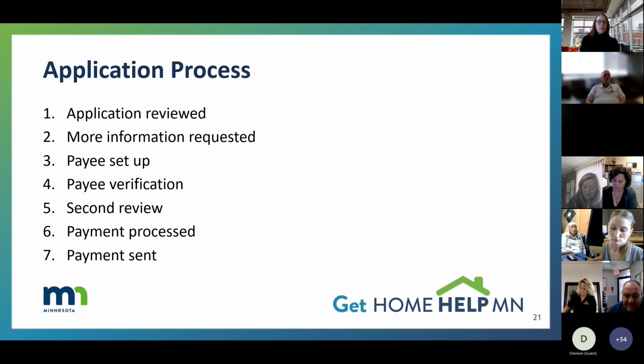The application process doesn't always follow a linear path, but in general, these are the steps that occur after an application is submitted. So shortly after it's submitted, a processor reviews the application for completeness, and often more information is needed from the applicant, and the processor reaches out to the applicant to request this information.